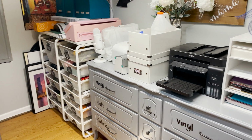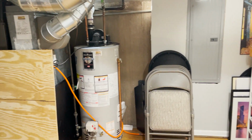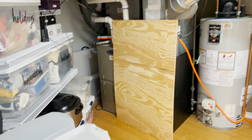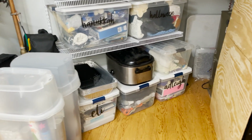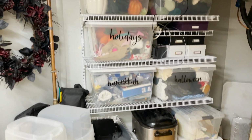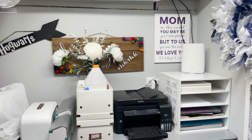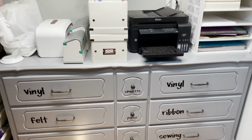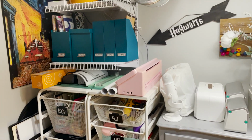Now you can see the entire storage space is back together. We can walk in, we can find everything that we need. All of our holiday decor is all set up. All of my craft supplies are all put away back in the drawers and bins because they're all labeled. All of our gift wrap stuff is put away as well.